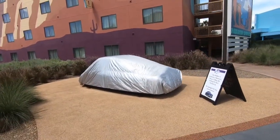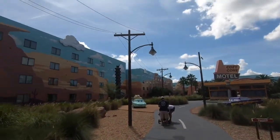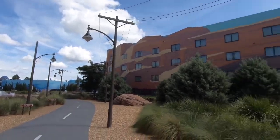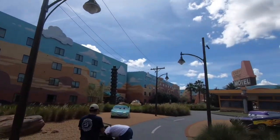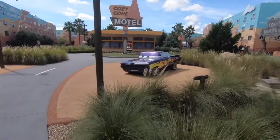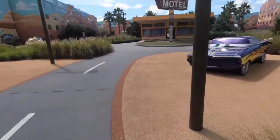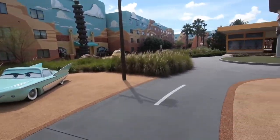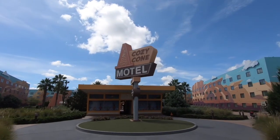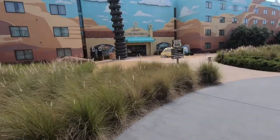Doc is getting his paint touched up at Ramon's. The theming is so good here. They even have these artificial power lines with the lights that look like they would be in a Route 66 town. You get a couple more cars here. I think it's Ramon and Flo, but again, don't be mad at me if I'm wrong. And then there's the Cozy Cone Motel. The spinning sign over on this building.